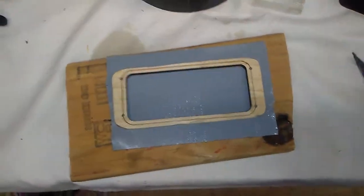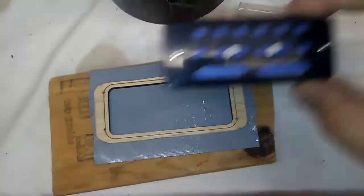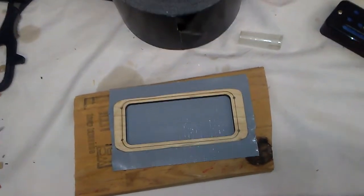You know what I'm saying? We'll cut a little slit, you know what I mean? Just wrap this tape up here, man. I'll fix it. Look at all the fixings. I'll show you after it's fixed.